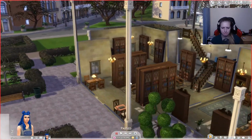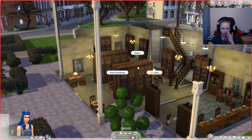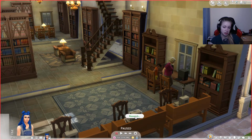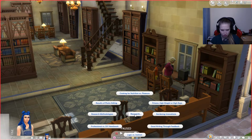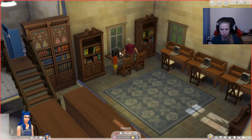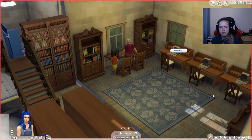Alright, I don't think she can do anything yet here, because we don't have any university degree to work on yet. But she could obviously research something. So obviously these computers are some kind of research computers, and these are normal computers? Yeah, okay, so this is some kind of research computers, normal computers.